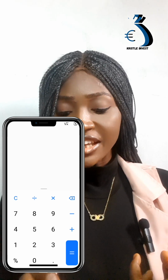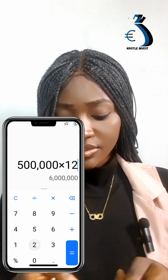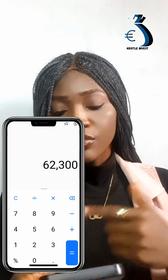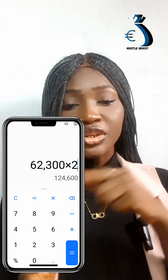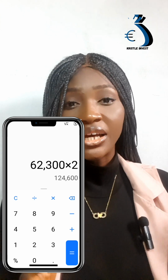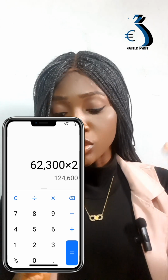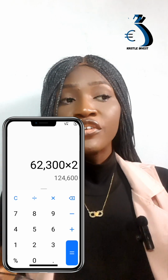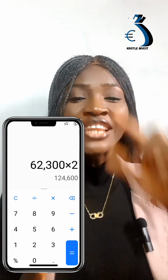If you invested 500,000 naira, in 1 year your interest will be 62,300 naira as of November. If you invested in November, which is 9 months ago, for the 2 years, they're going to pay you an interest of 124,600 naira. Meaning, at the end of everything, 500,000 naira plus your interest will be 624,600 naira. Now, this is one shocking thing you need to realize: inflation.